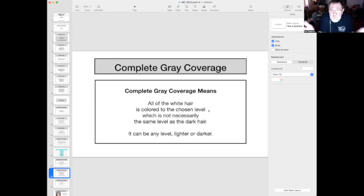So if you're doing soft coverage and you choose a level 8 color, that means that all the white hair is going to be tinted to level 8. If you're using a super glaze and you choose a level 8 color, once again, the white hair is going to be tinted to level 8, but even though you get one level of lightening, you're not going to see any warmth in the hair unless you put red in it, gold or red, because lightening hair a half of a level or a level does not generally show warmth. It can sometimes, but not always.